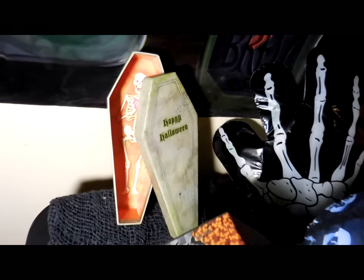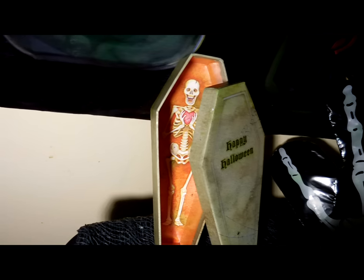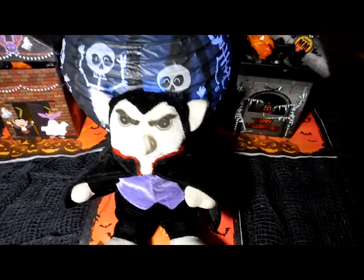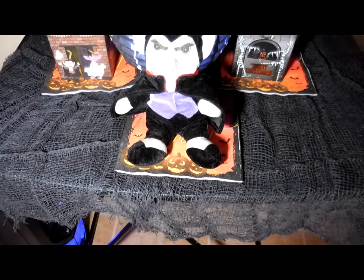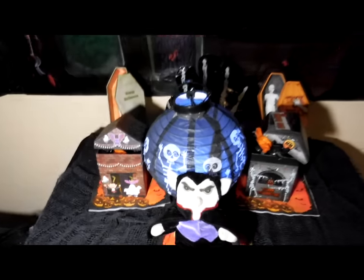It didn't, unfortunately, make it into the final cut, I guess you could say. We've got this little skeletal Happy Halloween coffin with the skeleton holding his heart. It's just a little paper setup, and all of it cost like $12 at the Dollar Tree. And of course, I had Dracula standing on there, sitting right on the edge of the table, and I just used my thumbs to wave his legs around for the face cam, I guess you could say.